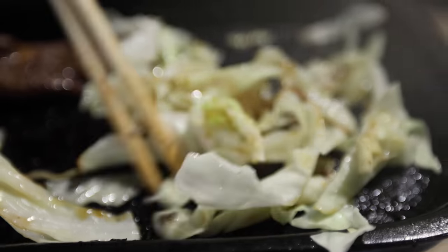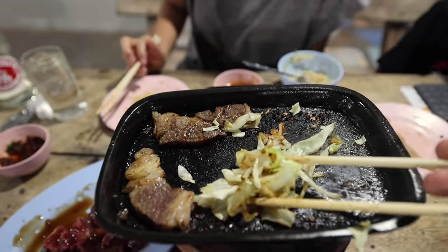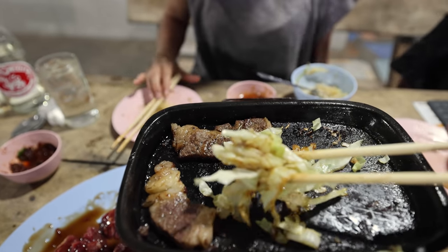And then there's a basket of vegetables, mostly cabbage and some basil, I think, on that plate. That when you are in the middle of your beef feast, meat feast, you can kind of change up the flavor with some cabbage, with some vegetables. Caramelized cabbage in beef fat.